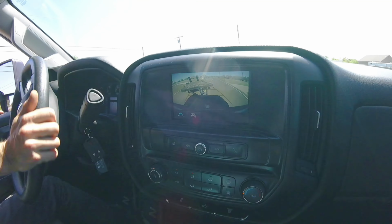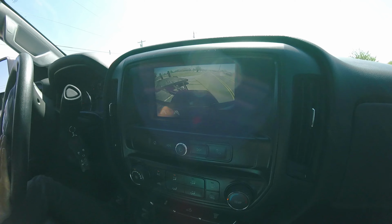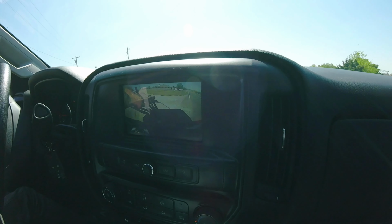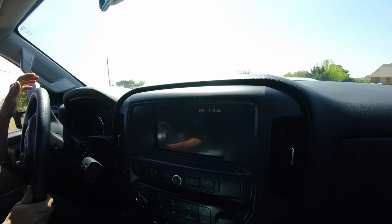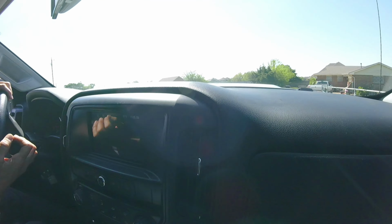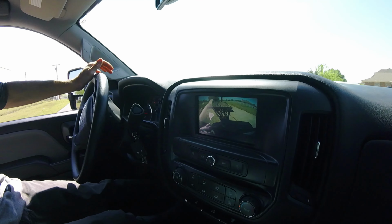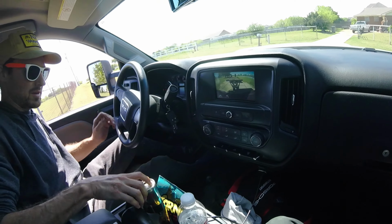What if this isn't the right place? Does that fence look familiar? Yeah. You're good on this side. I don't see it. He said he put it up front. Let me give him a call.